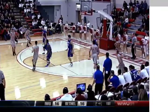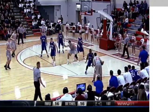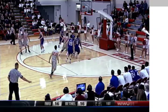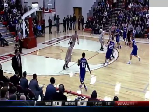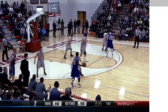Derek Troyer now back in for the Wildcats. Over to Peters, back to Bettinger. Troyer with a nice jump shot. Just a little strong, no good. Rebound by number 25, Mislin. Schaus thinking about going up for it. Bettinger doesn't fall for that fake.